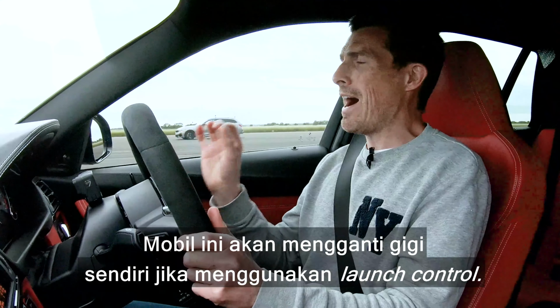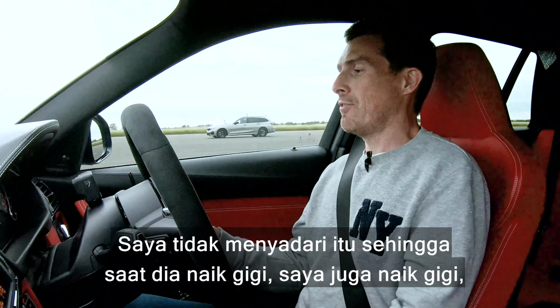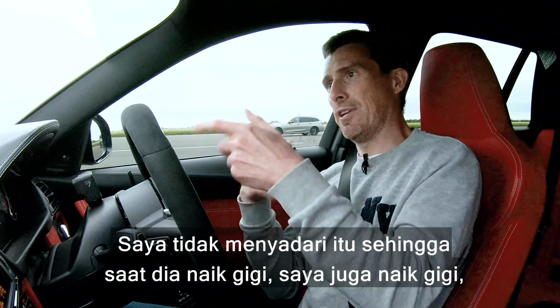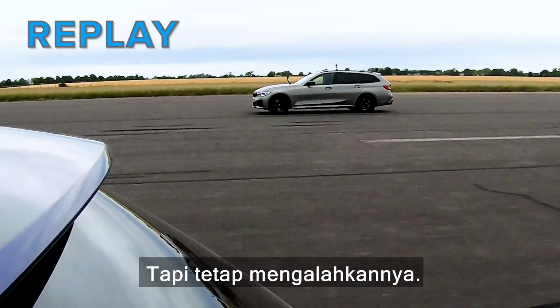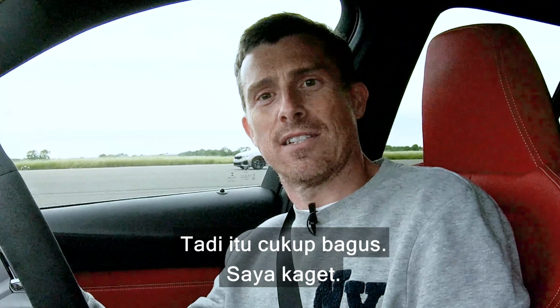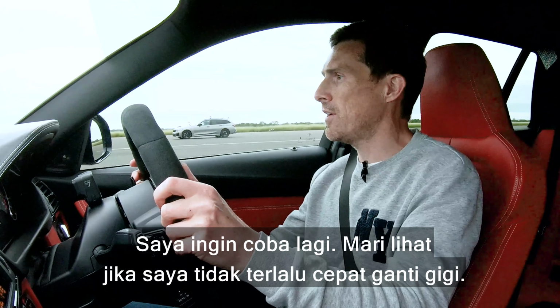So this car will actually change gear for you if you have it in launch control mode. I didn't realise that, and I changed up, so it changed up, then I changed up, and yeah, I went from like first into third pretty much. Still beat him though. That was actually quite decent. I am pleasantly surprised. I might try it again, but see if I don't short shift.